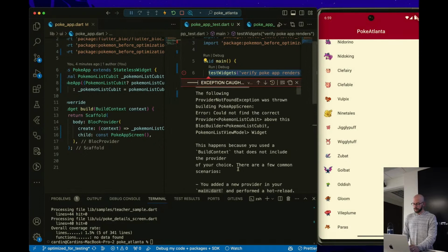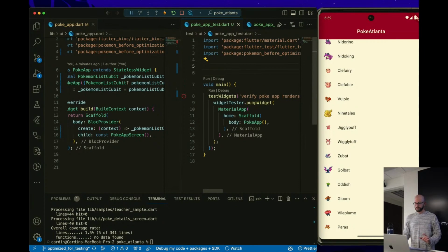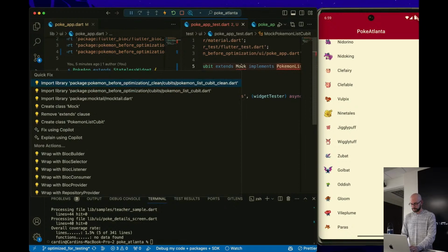Except, of course, now I'm missing my block provider. All right, so here's where the dependency injection comes in handy. Like the substitute teacher analogy, I don't need to put in my full Pokemon list qubit, right? We don't need the full blown thing in there. I should create a mock, or a substitute in this case. So to do that, I can do something similar to what I did earlier. I can do a mock Pokemon list qubit. Thank you, autocomplete. Yeah, this is good stuff.